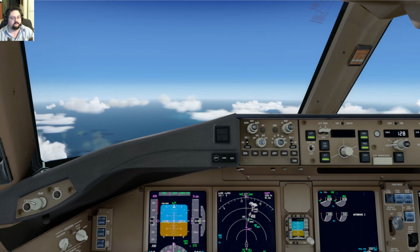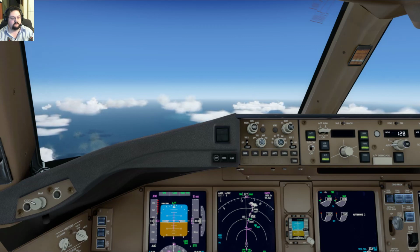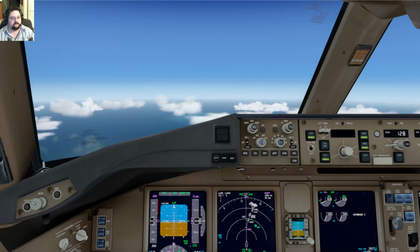Jetstar 117, you're cleared inbound Bali on the Batur 1 Delta arrival, Bravo Alpha Tango Uniform Romeo 1 Delta arrival. Expect ILS approach on the 27. Inbound Bali via the 1 Delta arrival, expect ILS runway 27, Jetstar 117.